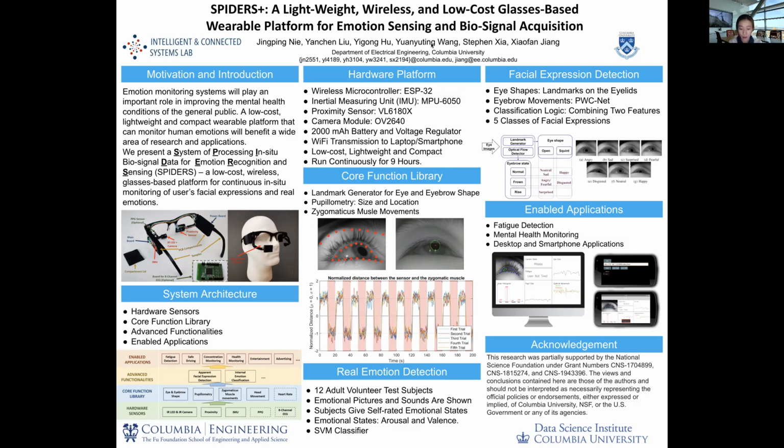We leverage the pupillometry to conduct a real emotion classification to tell the user's arousal and valence level, which refers to how agitated or happy the user is towards a certain stimulus. We use the results from the landmark generator and an optical flow detector to detect 5 classes of facial expressions. The performance of both facial expression and real emotion detections excels the state-of-the-art approaches, and those detectors in Spiders Plus are lightweight enough to be implemented on resource-constrained embedded platforms.